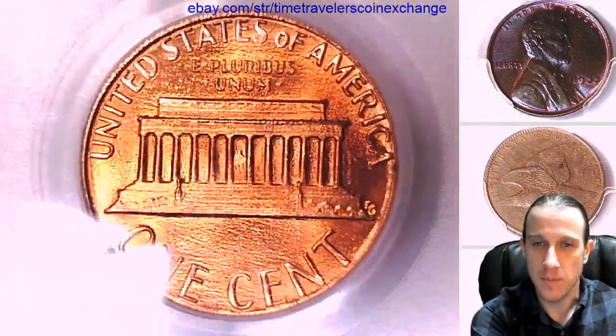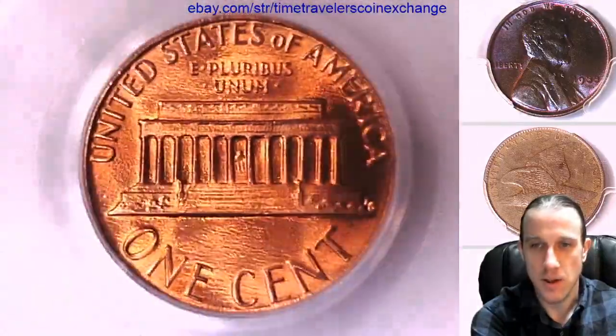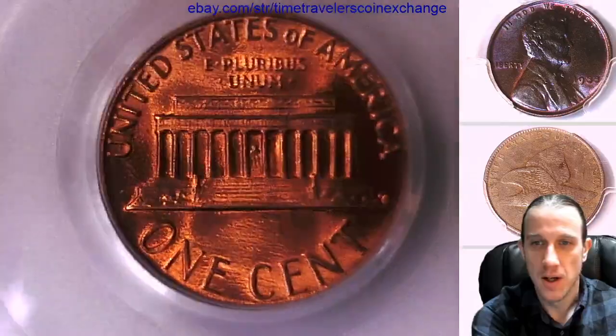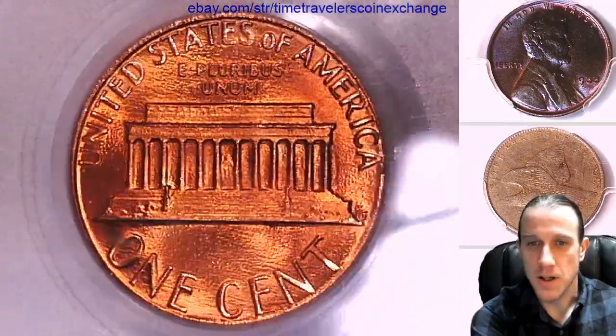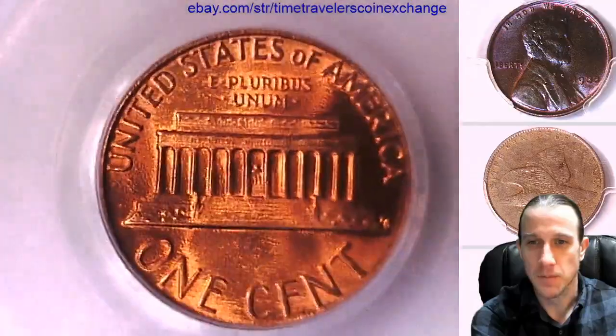I definitely enjoy the beauty of proof coins, but a really nice, high-grade example of a business strike coin always impresses me because these were meant just to be circulated. These were meant to be used as money, and they came out beautiful.